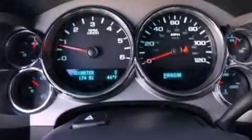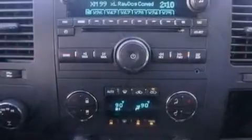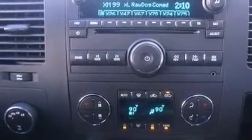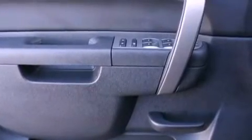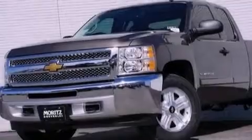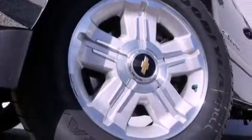The following features are also included: 18-inch wheels, a low tire pressure indicator, hill start assist, a 6-speaker audio system, a leather-wrapped steering wheel, active fuel management, an illuminated driver's side vanity mirror, OnStar, air conditioning with automatic climate control, and XM satellite radio, which streams commercial-free music, news, sports, and more.